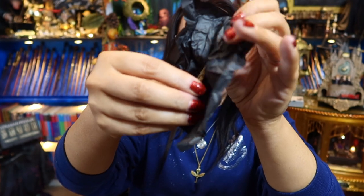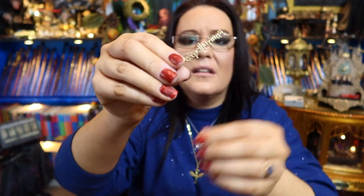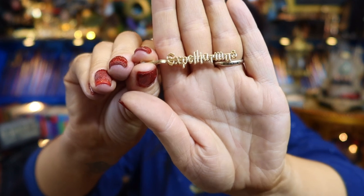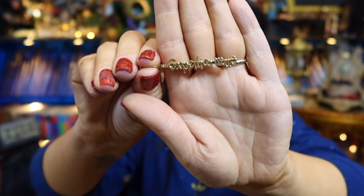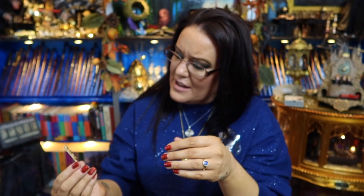Okay, so it feels like a hair clip or something. What's that? Oh, okay. Expelliarmus hair clip. That's cute. That is cute. I quite like that. I wouldn't wear it, but I quite like that.